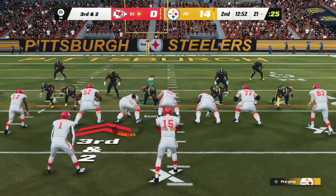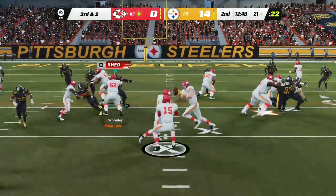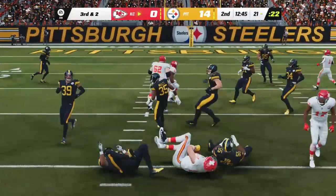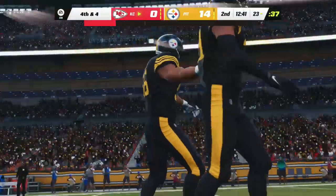The Chiefs on 3rd down. Just 1 for 3 thus far. Here it's 3rd and 2. They'll go with a touch pass here, trying to pick it up. He's not going to get there. That won't even be close. It was blown up in the backfield.